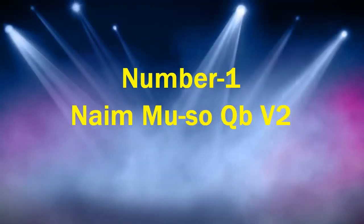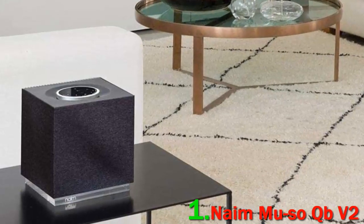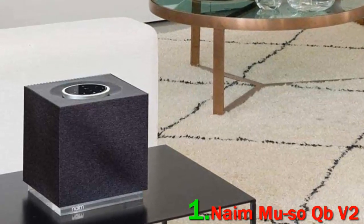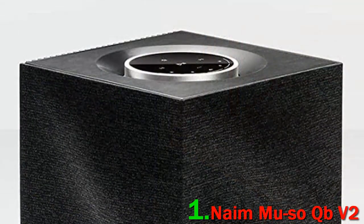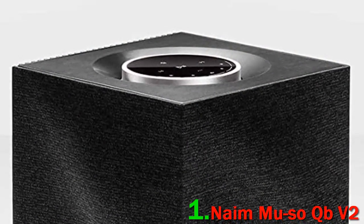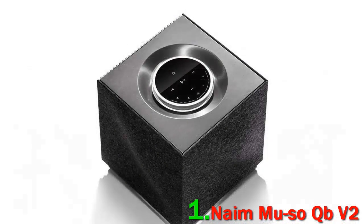Number 1. Naim Muso QB 2nd generation. We could write thousands of words about how good the Naim Muso QB 2nd generation is, but perhaps all we need to say is this: it ticks every single box we have for a truly great wireless speaker. In our opinion, the sound quality is good enough to challenge any stereo hi-fi system, delivering clean, balanced, detailed audio.